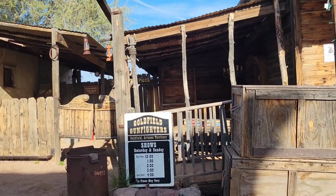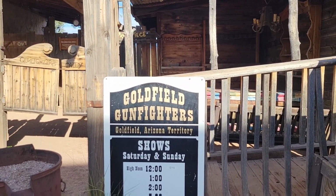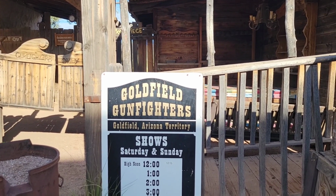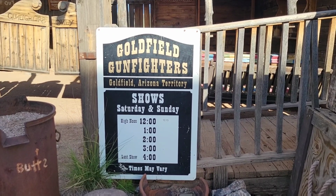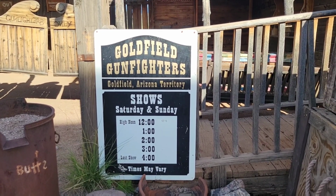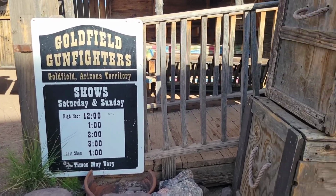So right next to the jail, you got a sign here. So they do have every Saturday and Sunday, they do have a pretty cool gunfight, from what I understand. It's at Goldfield here. So they start at high noon, 1 o'clock, 2 o'clock, 3 o'clock, and 4 o'clock is the last show. Times may vary.